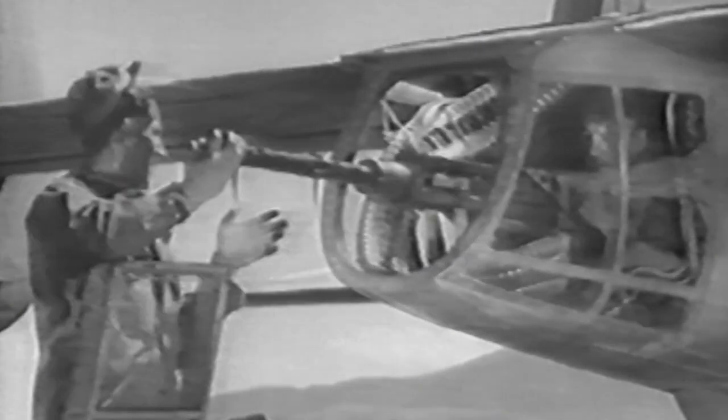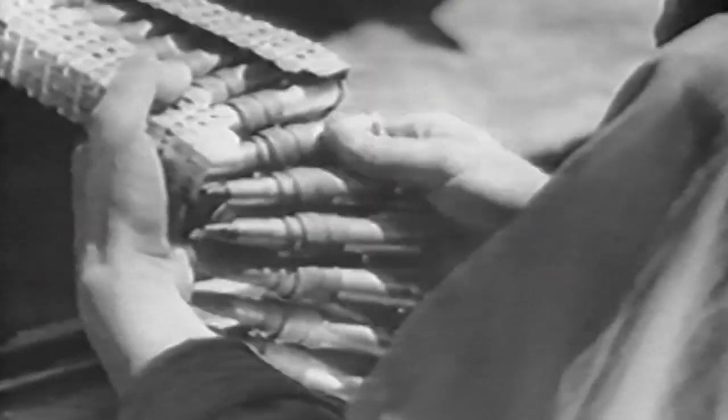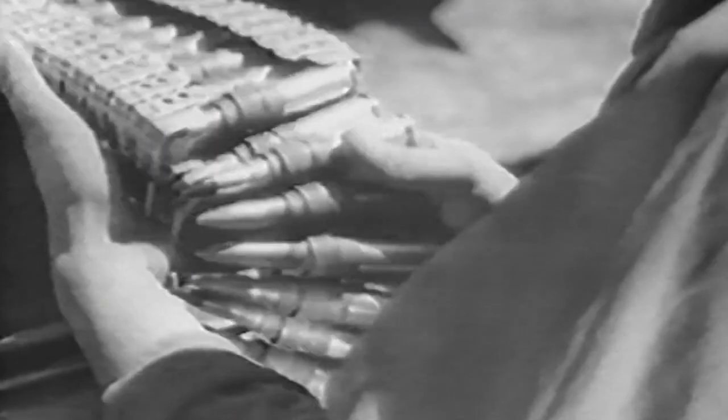The armorers have already begun to clean and load the guns of the medium bombers. The ammunition is checked and fed into turret and waist guns. Our ordnance crew arrives and begins to bomb up the B-17s.